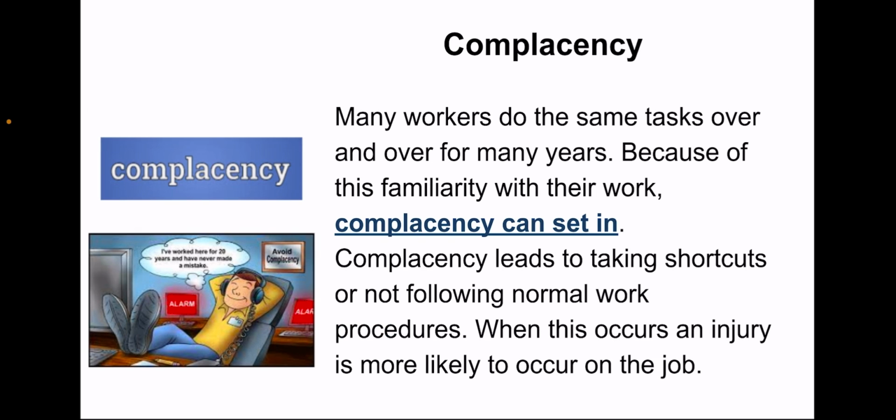Complacency. Many workers do the same task over and over for many years. Because of this familiarity with their work, complacency can set in. Complacency leads to taking shortcuts or not following normal work procedures. When this occurs, an injury is more likely to occur on the job.